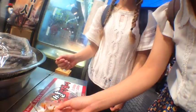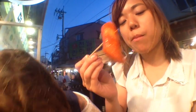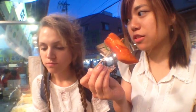We're having our street food dinner. 떡 먹겠습니다. It's huge. This is one of the hugest tteokbokkis I've had. It's not as spicy as it looks. What does this mean? They put ketchup in here. You taste ketchup?